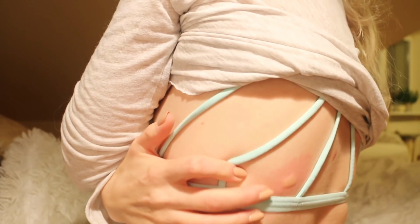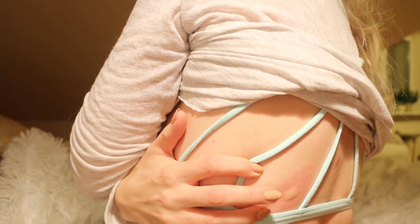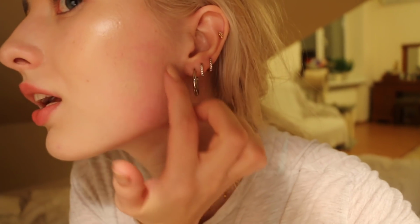Like, my whole head is itchy, my neck, my chest, my back. Can you guys see this massive bump on my back? But look here, I have this horrible rash with these super big bumps. Like, even here, my whole face. Look at that! Is that not insane?